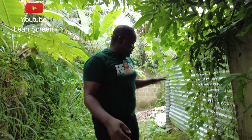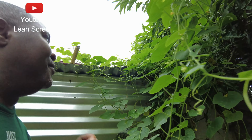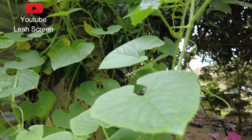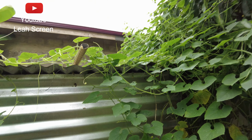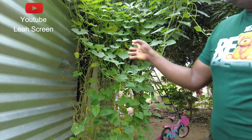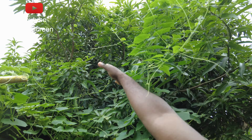So they are climbing. So this is how the flower looks. It looks like a pumpkin flower. It has the same quality as pumpkin, but pumpkin is bigger, and this is smaller. Okay, when it started growing, I thought it was pumpkin, but little did I know that it's not pumpkin. So that is how it looks. Okay, it's climbing the, wow, there are many. They are climbing the mango. Okay, Manuela, this is horned melon.